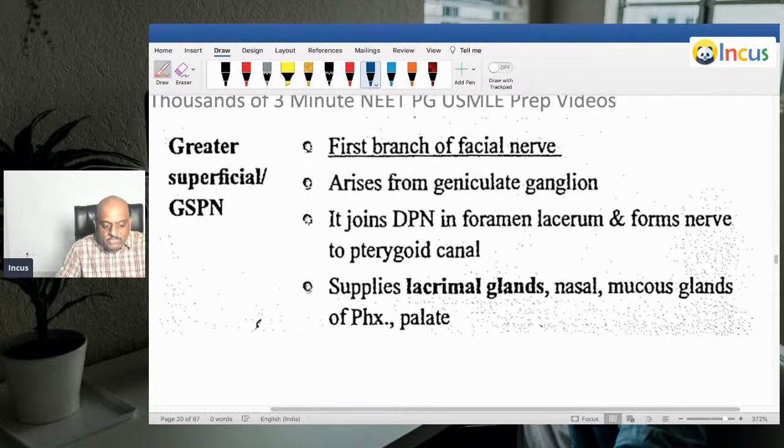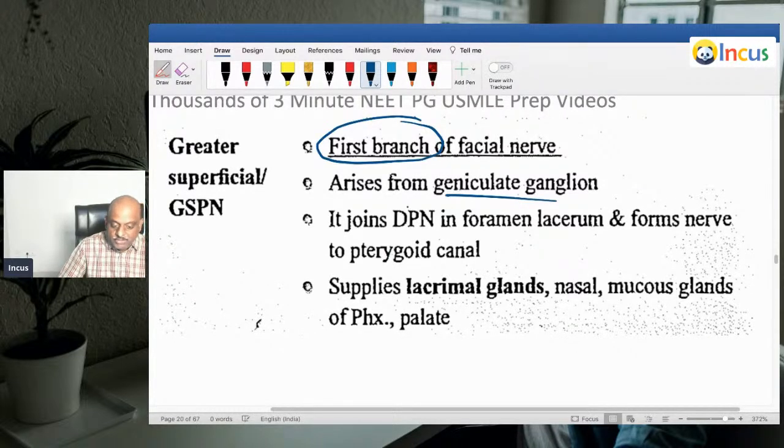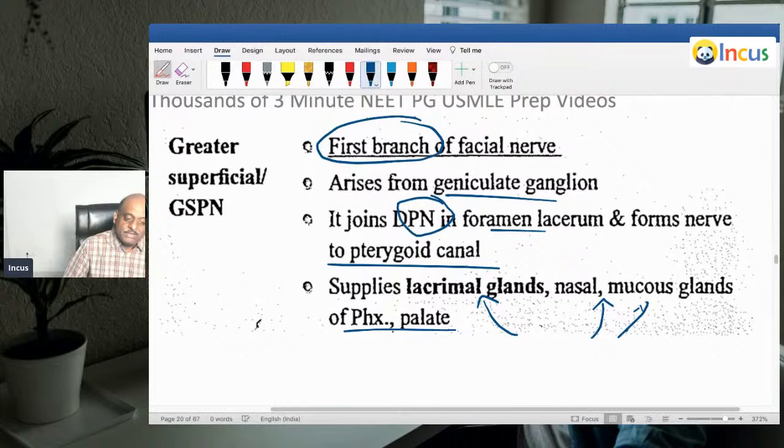So the greater superficial petrosal nerve is the first branch of the facial nerve. It arises from the geniculate ganglion. It joins the deep petrosal nerve in the foramen lacerum, and together they form the nerve to the pterygoid canal. Ultimately, this nerve supplies the lacrimal gland, nasal mucous glands, and glands of the pharynx and palate. So these are the 4 points you should remember about the greater superficial petrosal nerve.